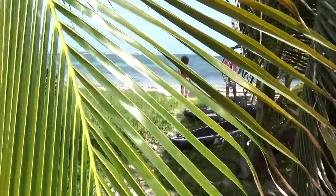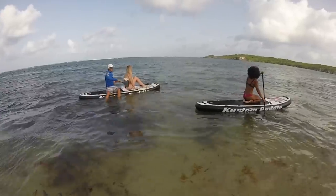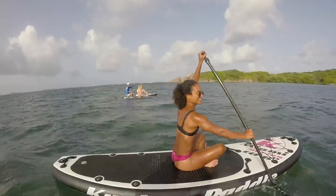Cap Chevalier has a few easily accessible islands and beaches nearby. So, after we destroyed the piñata, we grabbed the paddle boards for some exploration.